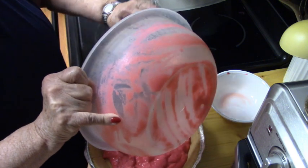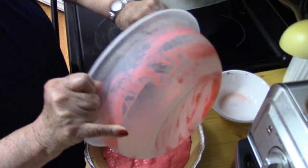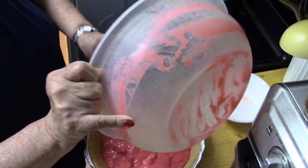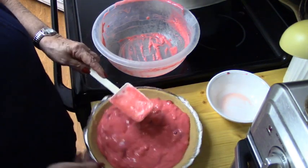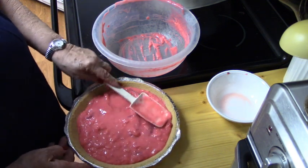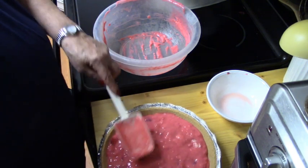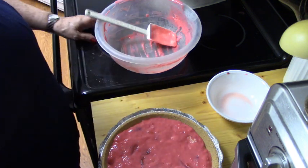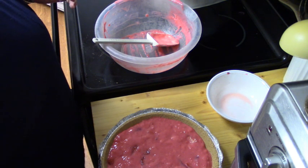I'm wondering if this Halo Top ice cream doesn't want to gel as well as regular with the fat in it, but we'll see. Because you know what? If it doesn't gel, you can put it in the freezer and it will be like a frozen ice cream pie. Be delicious. This pie crust I think is a little bigger than the standard one. Otherwise it would fill it right up. Tastes good. So there you go.